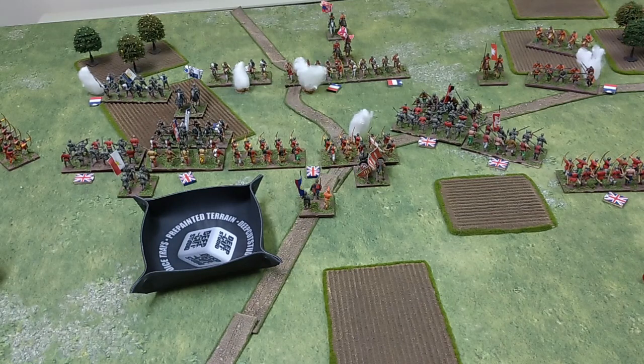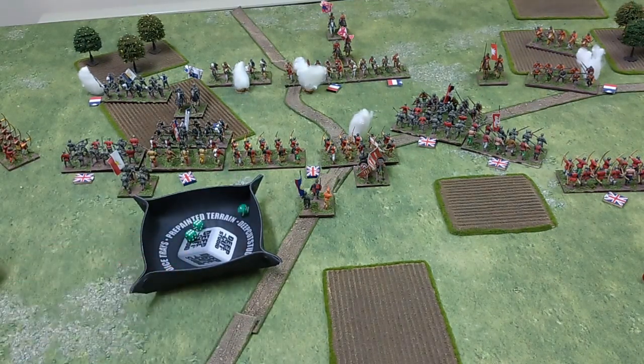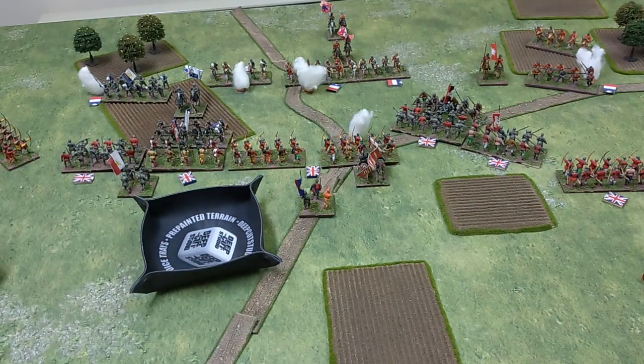So they will be firing, and we're looking at 4s, 1 reroll. They'll take the disorder anyway if they didn't have it in the first place. So 2 hits, saving on 5s, saves 1, loses 1 casualty. That takes them up to 5. So that's all of the shooting done.